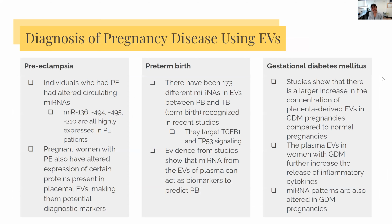Diagnosis of pregnancy disease using EVs. So I will be going over three diseases that can be diagnosed using EVs: preeclampsia, preterm birth, and gestational diabetes mellitus. So for preeclampsia, individuals who have this disease had altered circulating microRNAs, such as microRNA 136, 494, 495, and 210, and they're all highly expressed in PE patients.